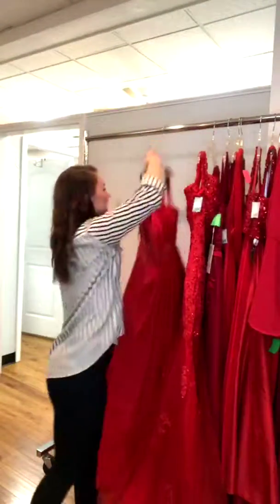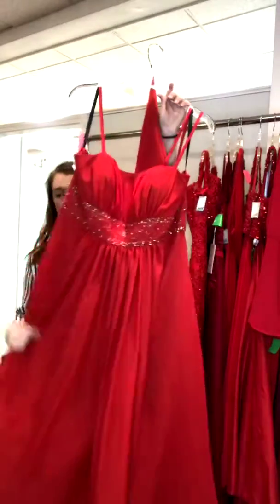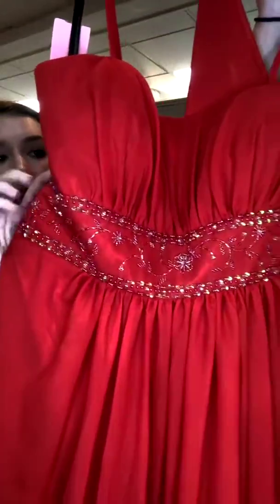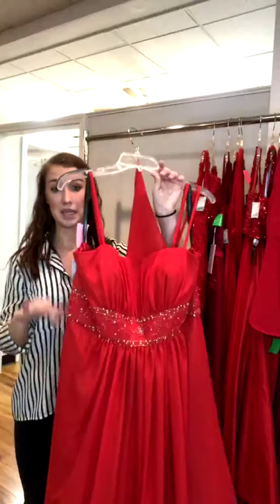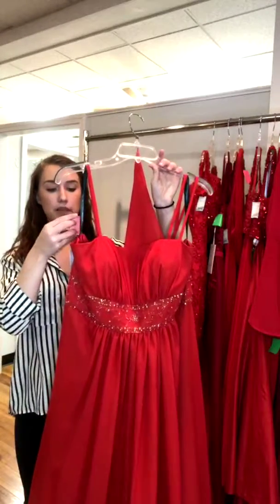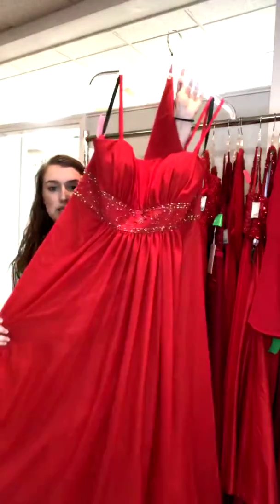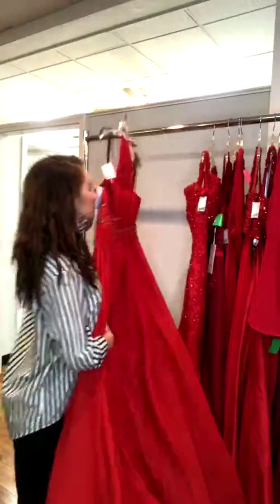Alright, this one is a Milano. It is just a nice basic red chiffon with some beading on the bottom, on the waistline. This is actually one that we can order for you all. It takes about a week to come in, so you need to come in like right now and try to get it. But this one specifically that we have in stock is a size 20 and it's $160. So that's always an option, is this really nice basic chiffon.